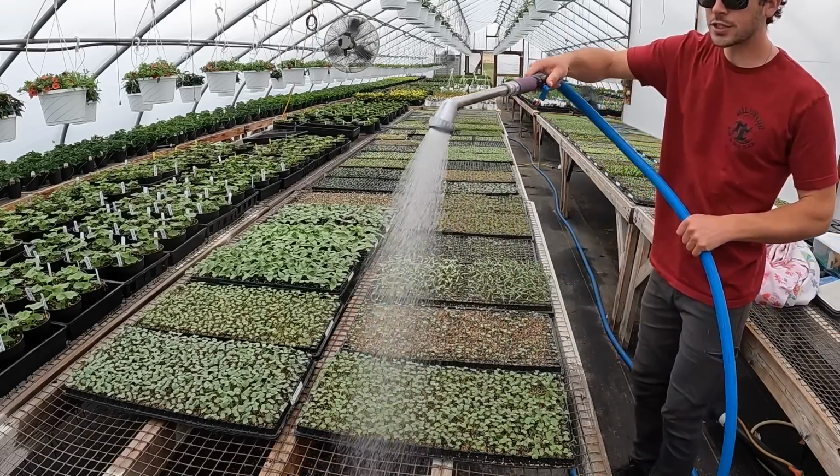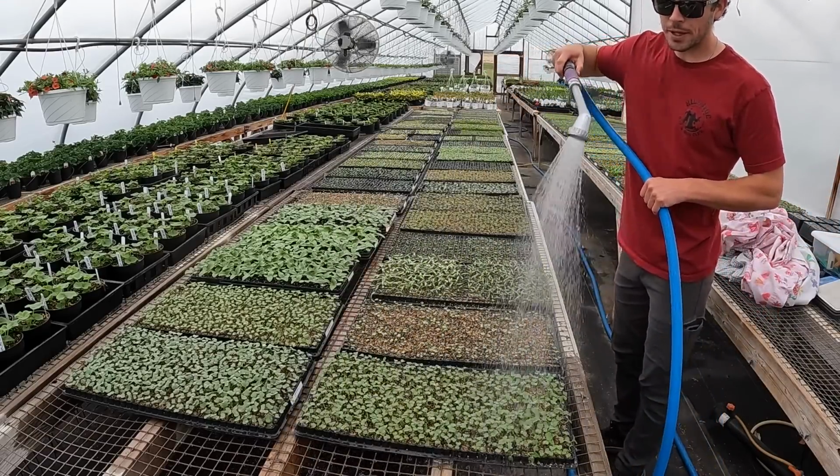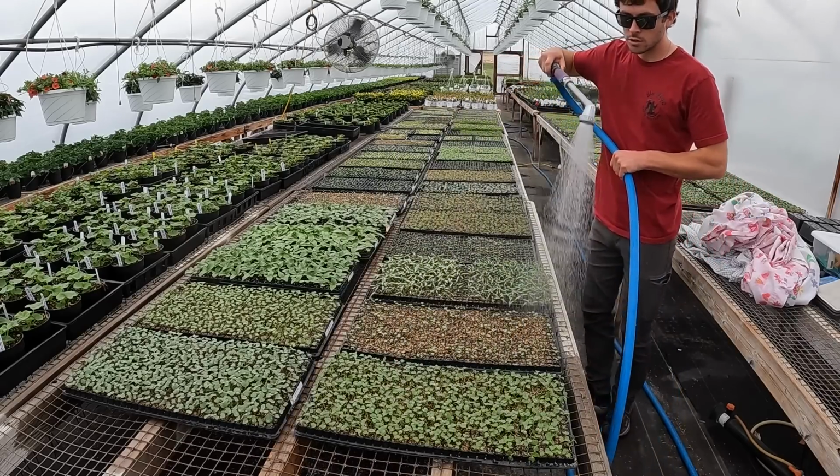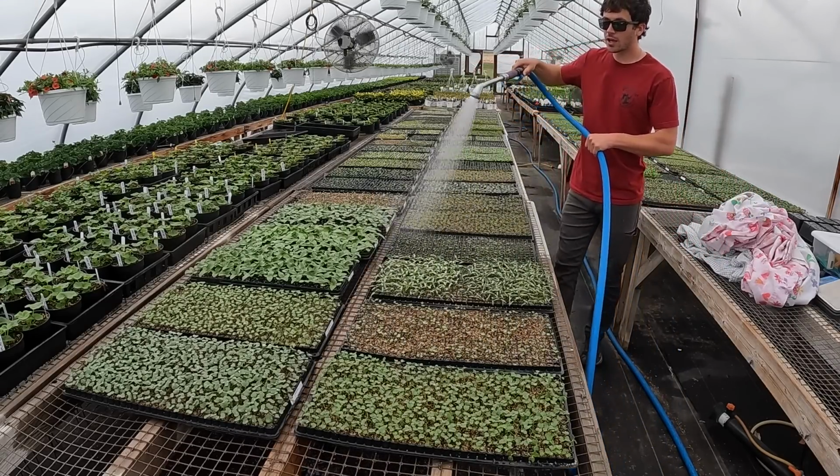Just about the first things to get watered every day is the seedlings, especially once they get bigger, because it doesn't take them long to dry out that baby little cell. And if they get too dry, they can easily die.